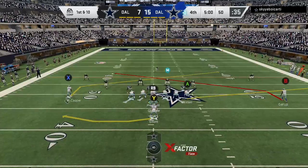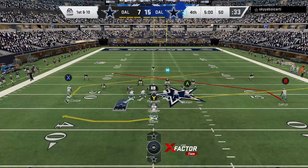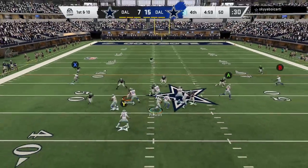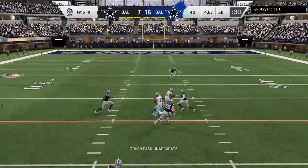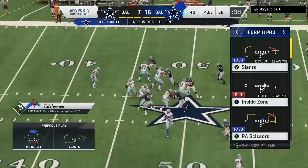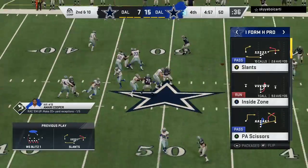So, signs of life in what's been a dormant offense in this second half. Here's first and 10. Prescott now from the 50. And this will be incomplete. Physical play on the football there, and it's second down.